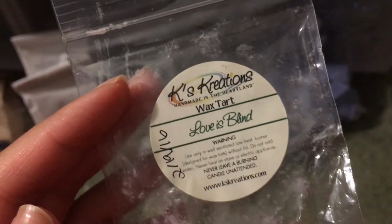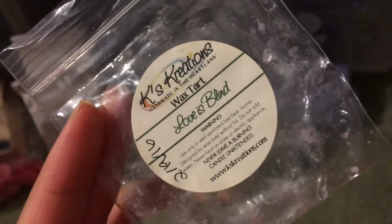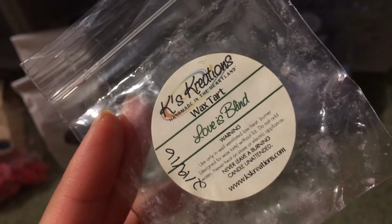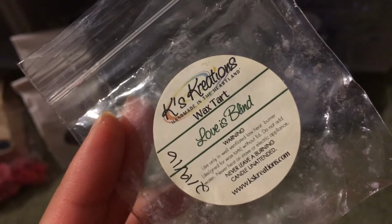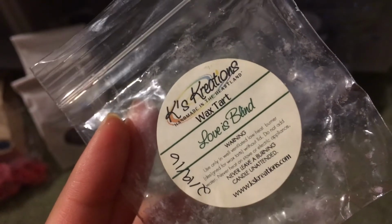Then here I have Kay's Creations Love is Blind, and this one is pink sugar, lavender, coconut, and love spell. I didn't think I would like it because when I smelt it, it was kind of perfumey and a little bit florally smelling, but not in a lavender way. But once I melted it, it was nice and creamy, and it was relaxing and sweet.